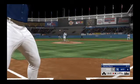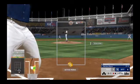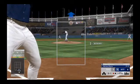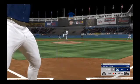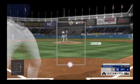First offering on its way. Tough to do much with that one. A swing and a miss. You know, you love a guy who attacks the zone, but sometimes I think you could throw too many strikes. That could be the case right here. This offense is going to the plate, just pulling the trigger on everything.